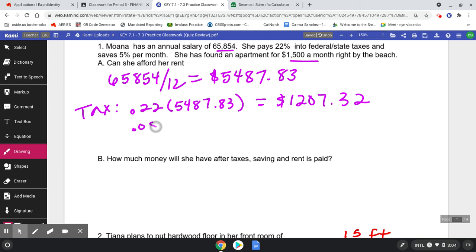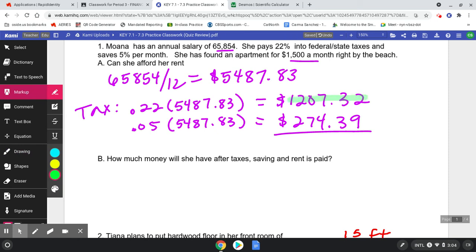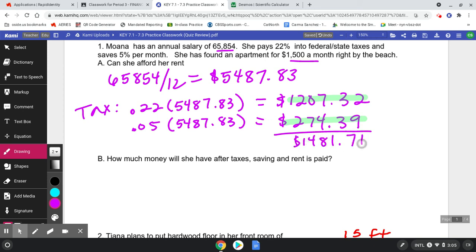So then she also saves 5% per month. If I take 0.05 of $5,487.83, that's $274.39 if I'm rounding. She then finds this apartment for $1,500 a month. So if I add these two things up, 274.39 plus 1,207.32, I get $1,481.71. So can she afford her rent, and then how much is left over after is part A and B.